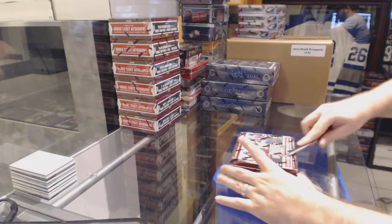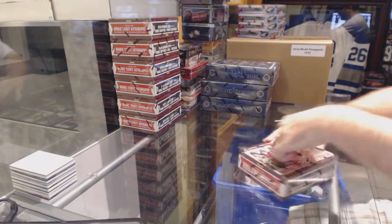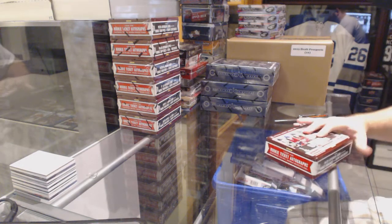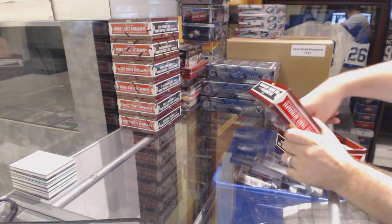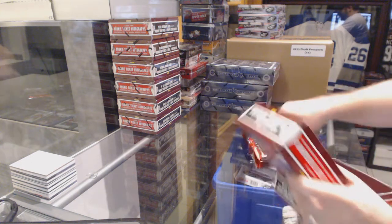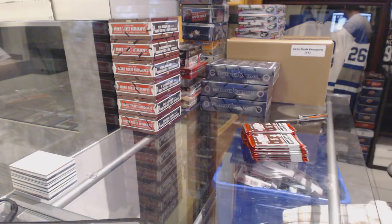Here we go, starting off CNC break number 6192. We've got the 7-box half case of Contenders. 13-14. Yeah, she's had some good luck. She's been a pretty good luck person for a lot of people.